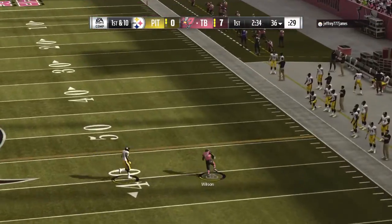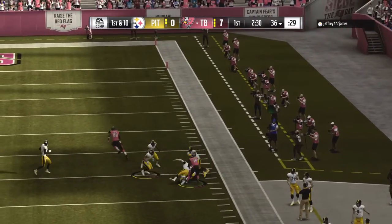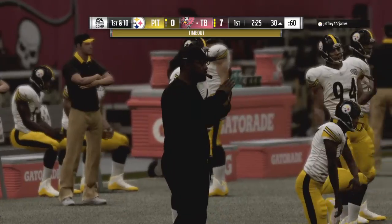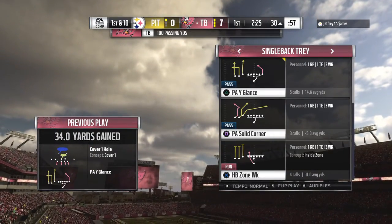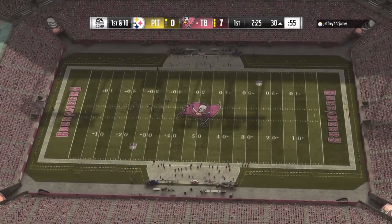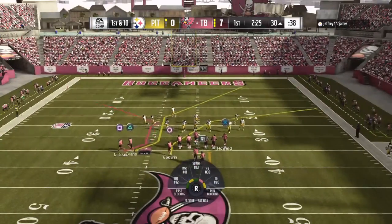Here's Winston. Finding his safety valve here. That's complete. And he's got this to the 30 before being taken down. An excellent pickup of 34 yards. And the Steelers signal for another timeout. And that's their second charge timeout here in this first quarter. They're down to 1 remaining. So 1st and 10 now from the 30.